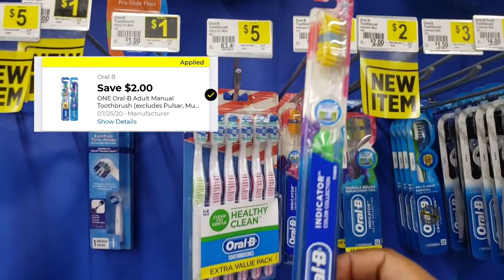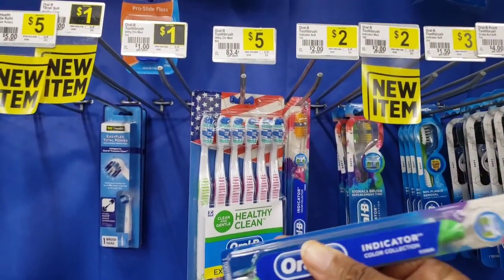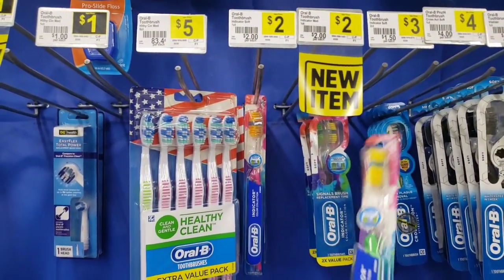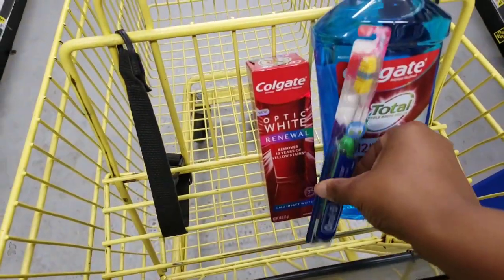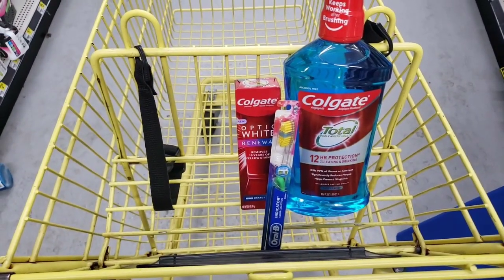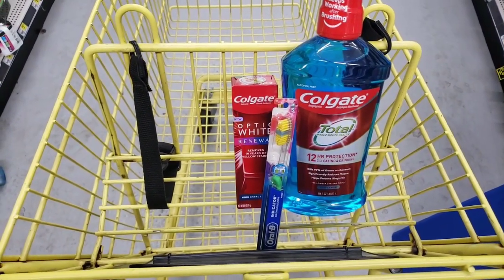So use your digital scanner and see what qualifies, you all. Looks like, well, that's $3. We're going to get this in here. So this is what our cart's looking like already. So this is it. Stay tuned for the total.